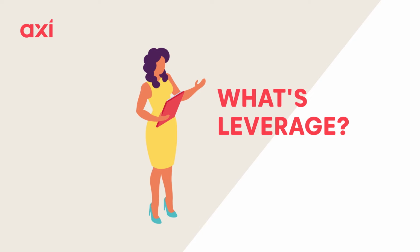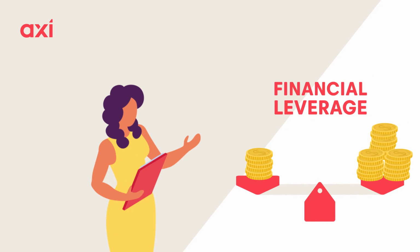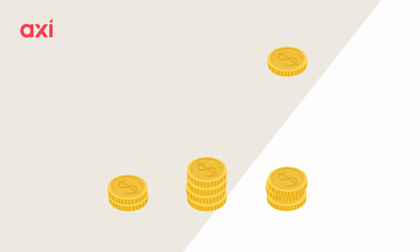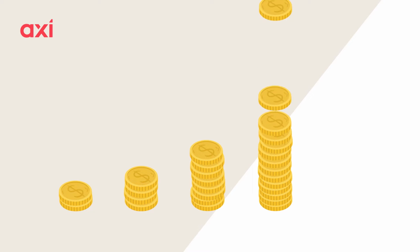What's leverage? You've probably heard about leverage in trading, but what is it exactly? In a nutshell, leverage is about borrowing money to make trades. This is helpful if you only have a small amount of money in your account, because you can use leverage to borrow more and make bigger investments.